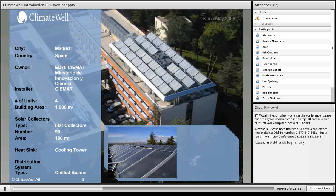The next is a typical office building. Same story, solar collectors on the roof. As you can see here, these are flat plate collectors, so we operate both with evacuated tube collectors and flat plate collectors, depending on region and price performance, basically. 4 Climatewell units in this case. It's a 1,000 square meter size office building, and this is located in Madrid in Spain.